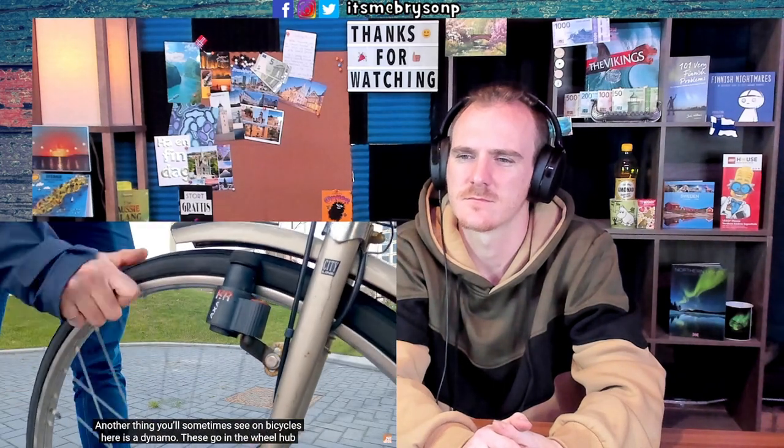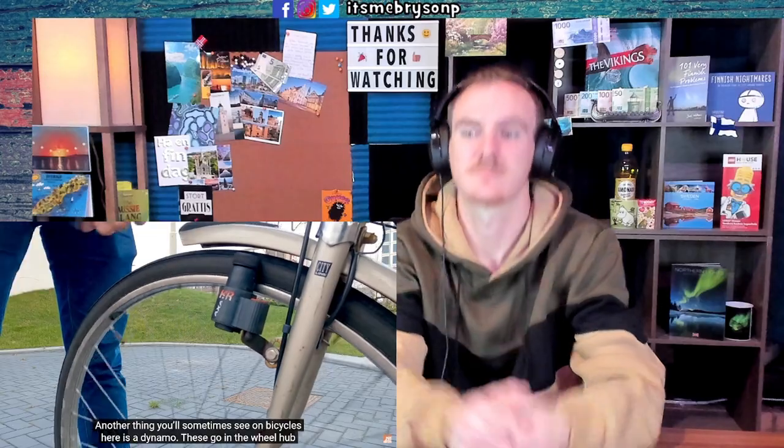Another thing you'll sometimes see on bicycles here is a dynamo. These go in the wheel hub or on the wheel and generate enough electricity to power LED lights. These are pretty nice, as you never need to worry about recharging batteries or forgetting your lights. Just another small thing that makes these bicycles simple for everyday use.